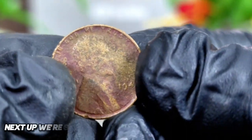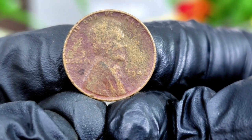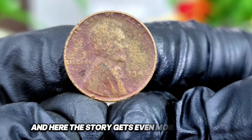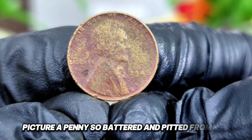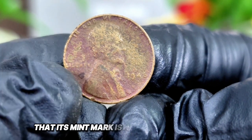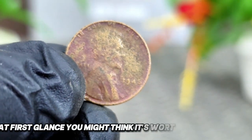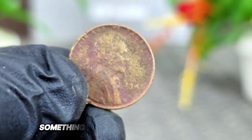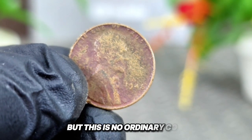Next up, we're stepping back just 1 year earlier to 1943, and here the story gets even more dramatic. Picture a penny so battered and pitted from age that its mint mark is no longer even visible. At first glance, you might think it's worthless scrap metal, something destined for the junk drawer. But this is no ordinary coin.